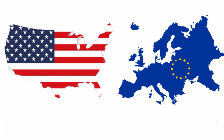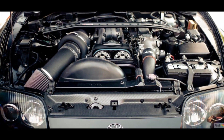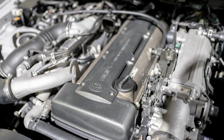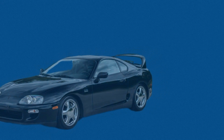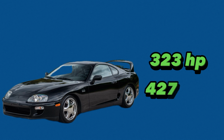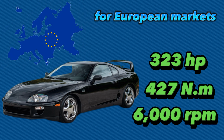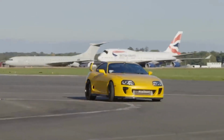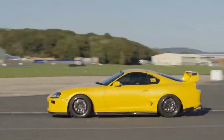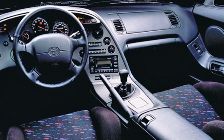For the export model of the American and European markets, Toyota upgraded the Supra turbo engine by installing smaller steel wheel turbochargers and larger fuel injectors, etc. This increased the power output to 323 horsepower and 427 Nm of torque at 6,000 revolutions per minute. For European markets upon its launch in 1993, it was the first Toyota badged vehicle to feature passenger airbags as standard, an option only available in the USA market.